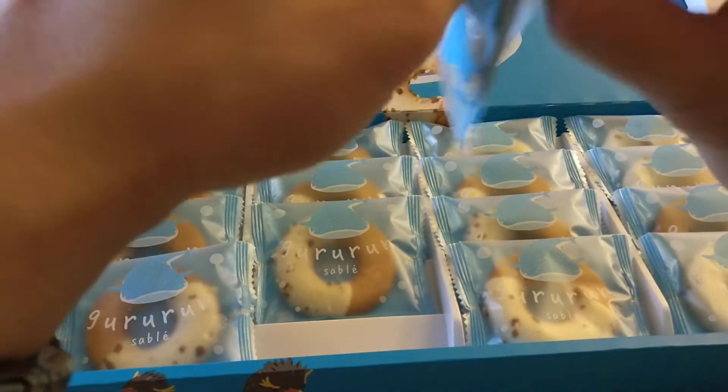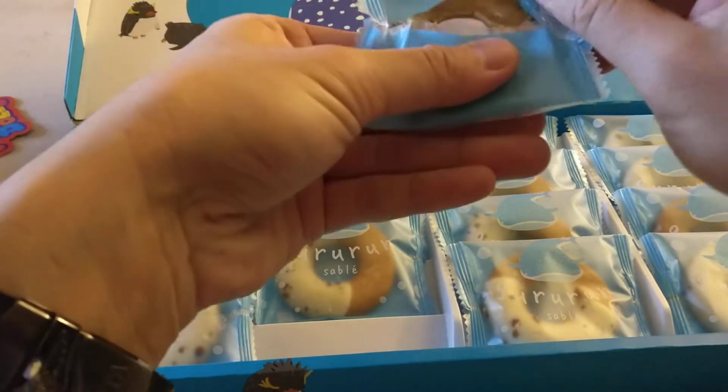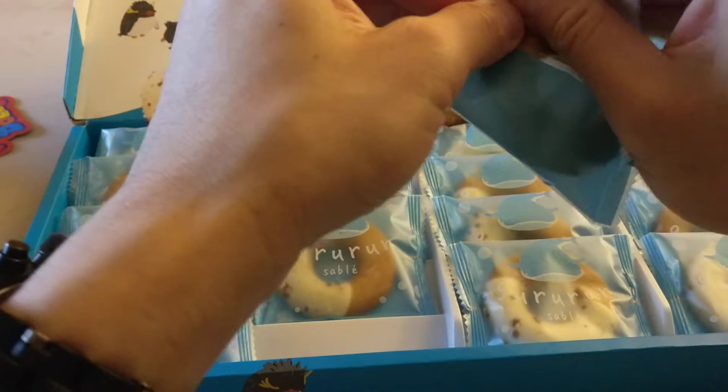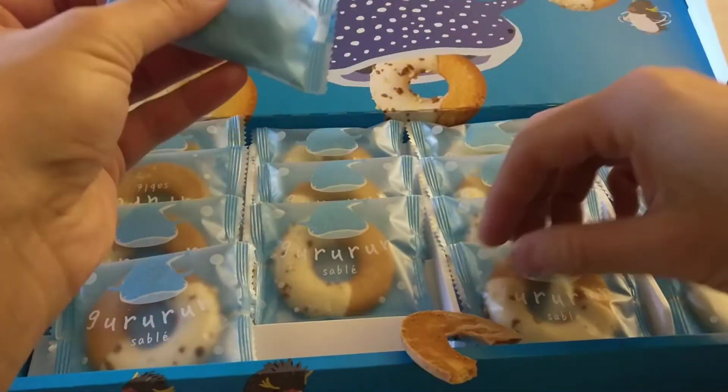I think this was under $15 or something. So 1,500 yen or something. Good.